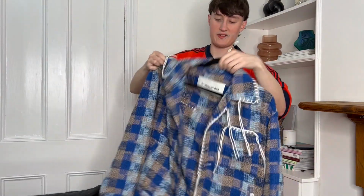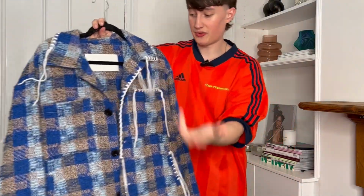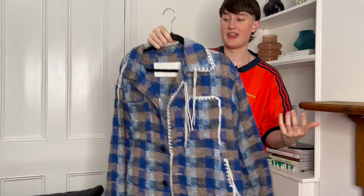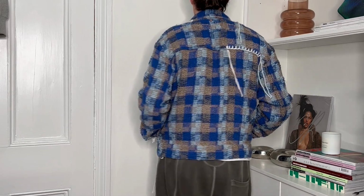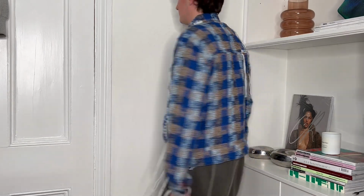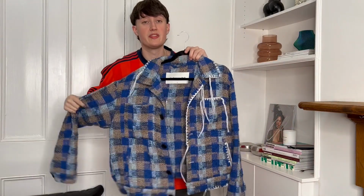Another great option here from Andersson. I love this jacket from Andersson. All the loose threads, the texture of the fabric, the weight of the fabric, everything's perfect. And the fit of it's really nice too. It sits on the more oversized, cropped side, and Andersson really know how to make a jacket, and this is going to be a staple in my wardrobe for this season.